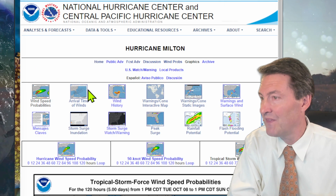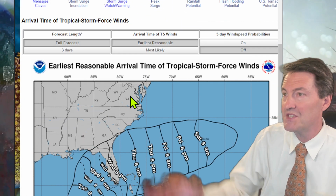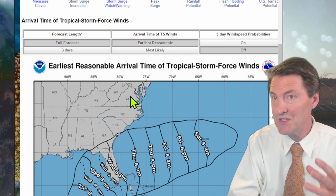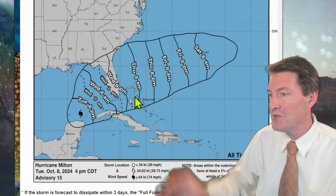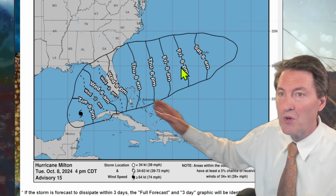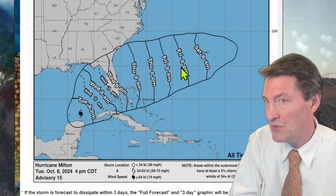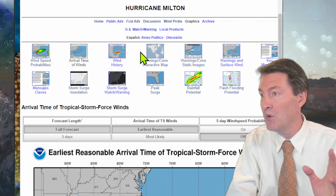Now let's take a look at the arrival times of these winds. And this graphic here says the arrival time of the tropical storm force winds. Okay, so that's about that 39 to 40 mile per hour threshold. And this is going to be, I think, the earliest reasonable arrival time. So it could arrive to portions of Florida by 2 in the afternoon, but more certainly by the time we get to around 8 p.m. at night. So that is a look at the arrival times of those winds.